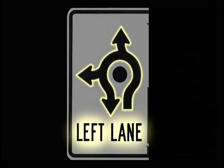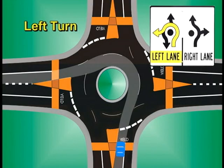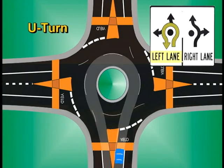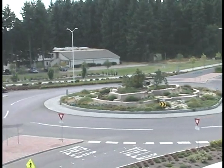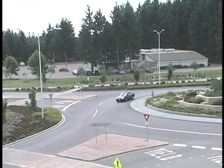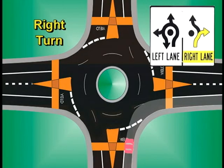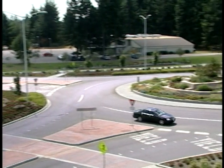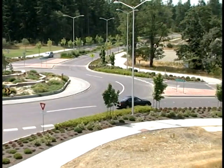Drivers using the left lane have the following options: left turns, straight ahead movements, and U-turns. Remember, when driving in the left lane, always maintain your lane position until you exit. Vehicles using the right lane must make an immediate right turn or a straight ahead movement. Remember to maintain your lane position until you exit.